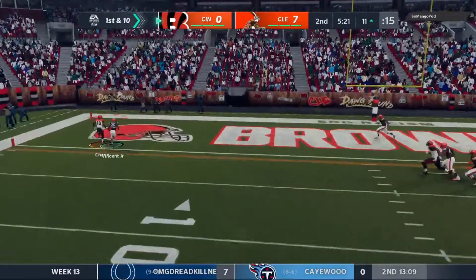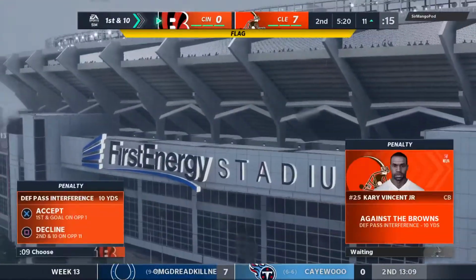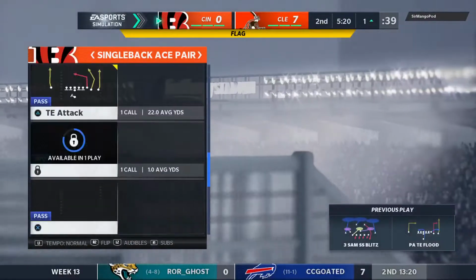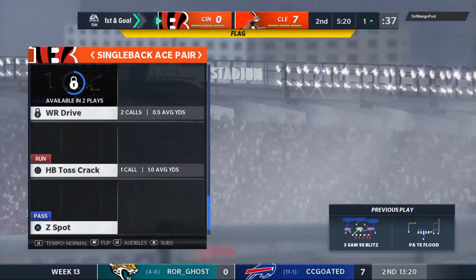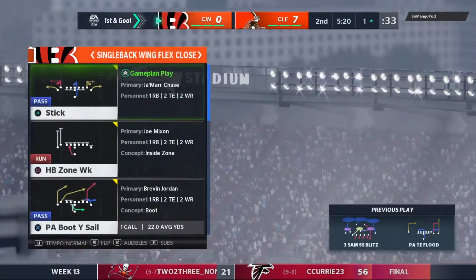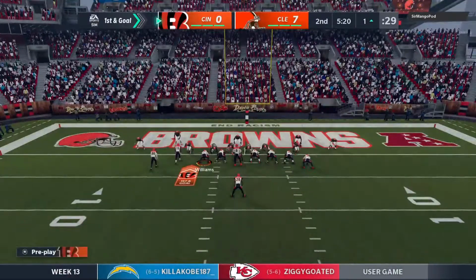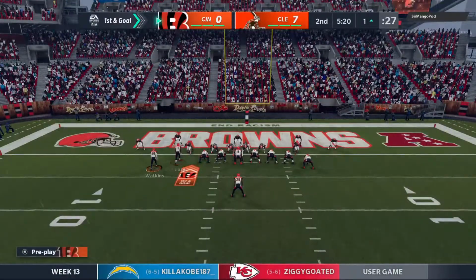Now it's Burrow. And that'll be incomplete. We do have a penalty flag down, however. Let's see what that's about. And since the penalty occurred in the end zone, move the ball to the 1-yard line. 1st and goal from the 1-yard line. Costly penalty. 1st and goal, and a chance to get that initial touchdown right back.